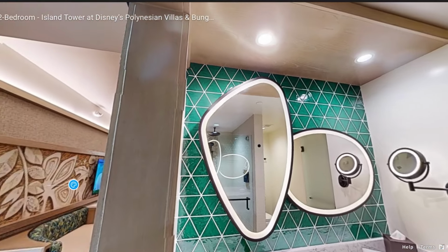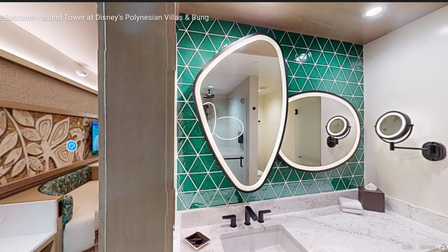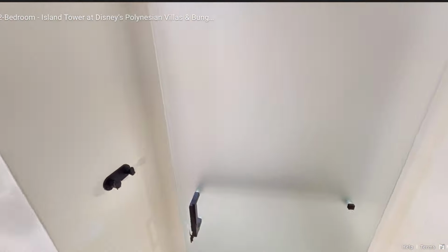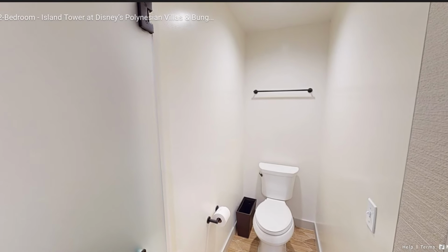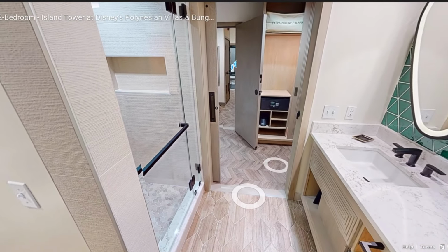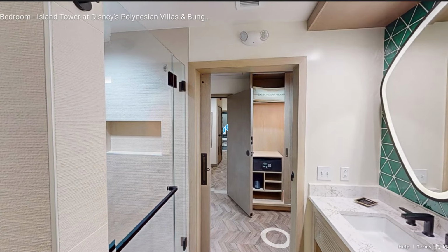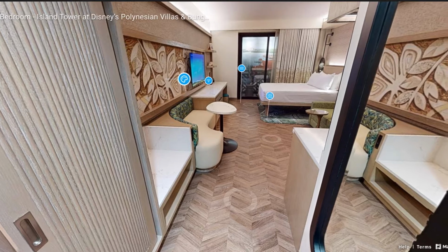And this nice green backdrop color behind the mirror. Very nice. I love that color. Definitely gives me Polynesian Island vibes. And then we step here, the separate area for the toilet. Let's step back out. Okay, the studio.